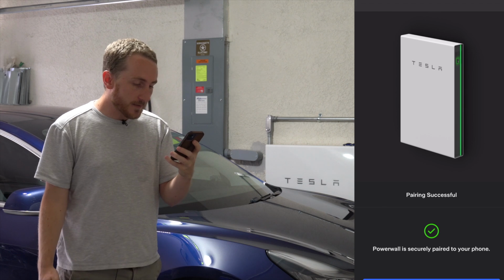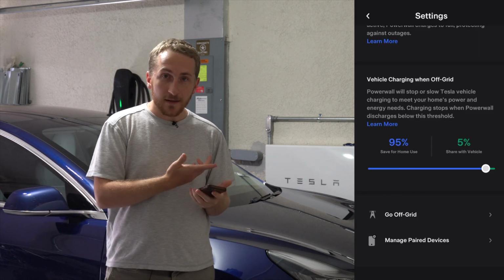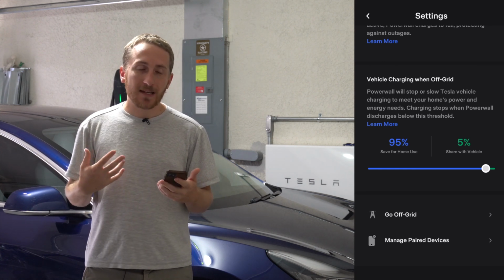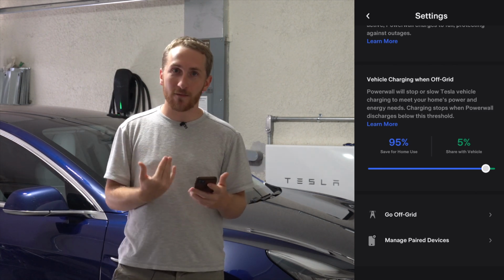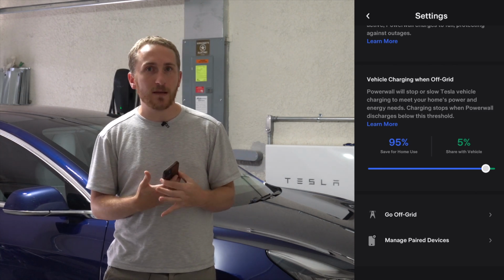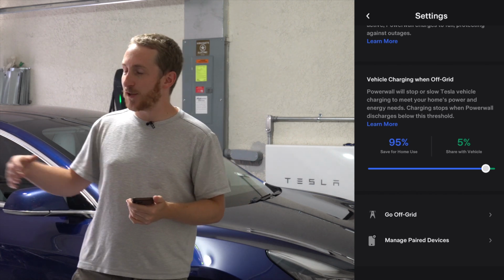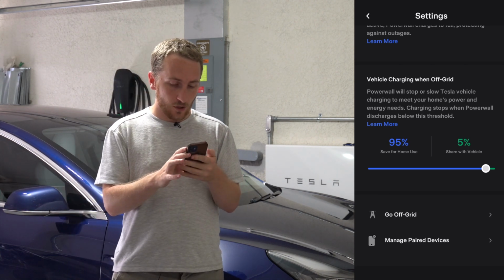So it's as easy as that. Basically what the app said, we're having to add these paired devices because Tesla is going to be coming out with more sophisticated and more advanced features, and they want to be able to confirm it's you. Obviously, if someone hacks into your Tesla account, we don't want them turning off your power, you know? So, you know, that's good.